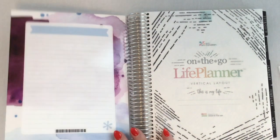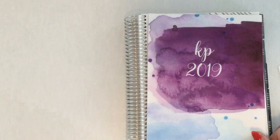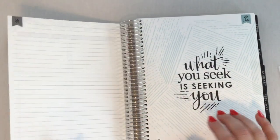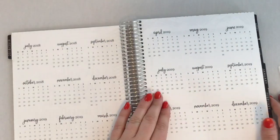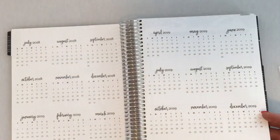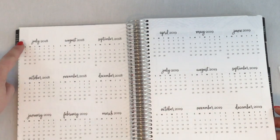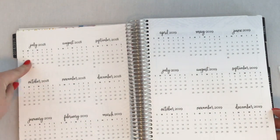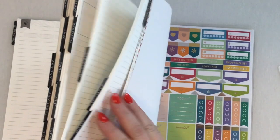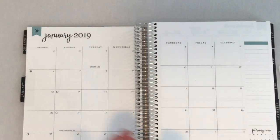So this is the watercolor front. I really liked the purple and blue, and then I just put KP because those are my initials, KP, Keisha Prince 2019. And for now I'm just going to keep everything as is, and then I'm just going to jump right into the monthly, because the nice thing about not buying like the 18-month planner is the fact that they don't send you too many filler pages. Like, you do have the years at a glance, so it's all of 2019 and even part of 2018, which kind of sucks, but that's okay. But other than that, there's not a ton of fillers, which I really like. In the back they're like notes and contacts and stickers and stuff, which I can take out later as my planner gets full. But for now, I'm just going to plan this.